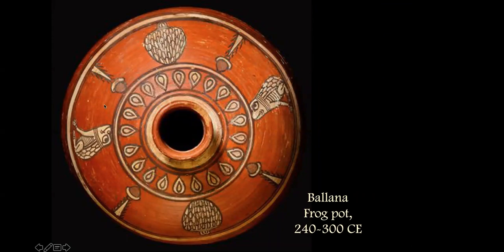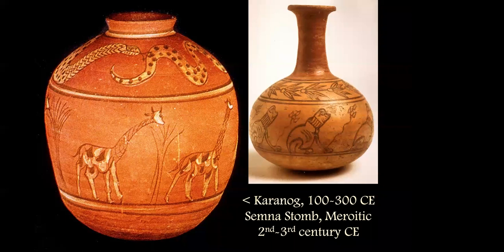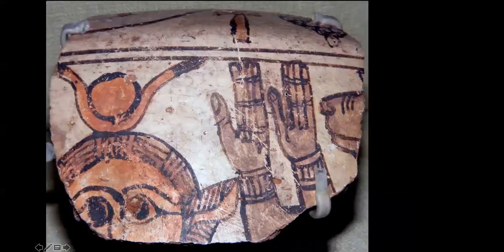They loved the frogs. This connection of frogs with rainfall may have something to do with this desert country, but the frog also, the goddess Heket, is important in Egypt as a kind of a liminal figure who oversees birth and death and magic. Heket, the goddess Heket. Here we see giraffes and serpents, more frogs. More serpents. This is interesting because it's got some continuity with the snake bowls that we saw from the C group culture, but they're separated by approximately 15 centuries.